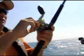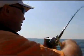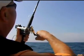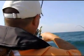Hey, fish on. Let's move these over. This feels like a decent fish here. Is it rainbow, Jim? Yeah, I think it's steely the way it hit.